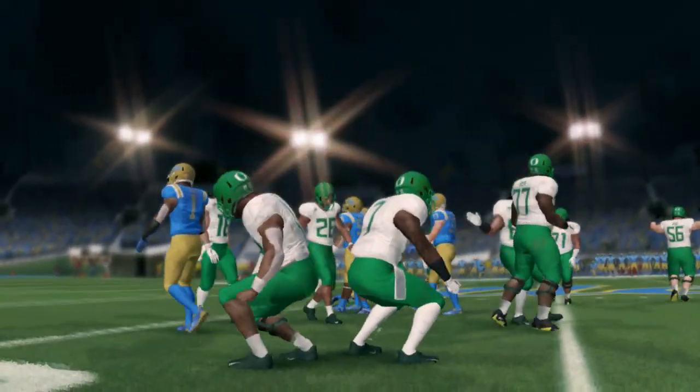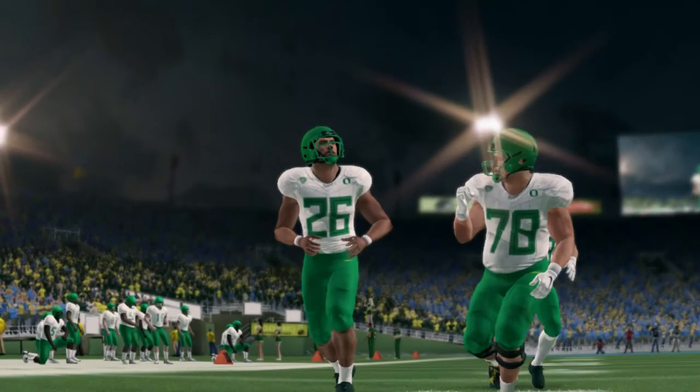And that should do it. Our final tally in this one. Oregon, 45. UCLA, 33.